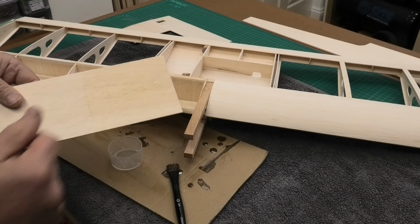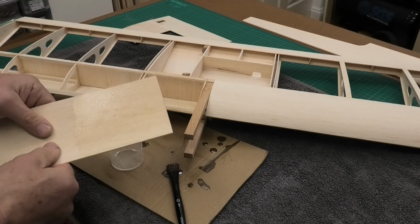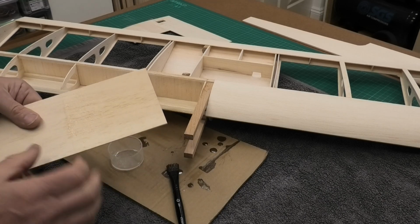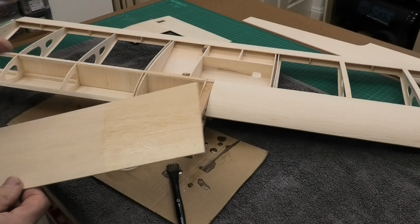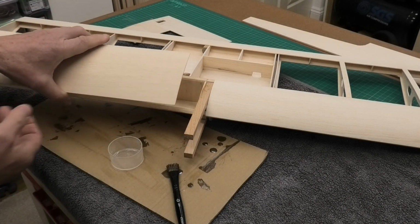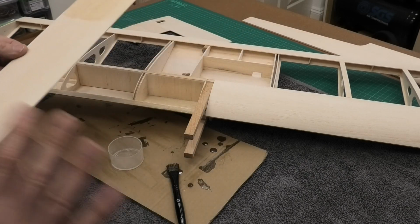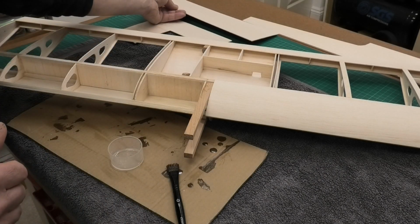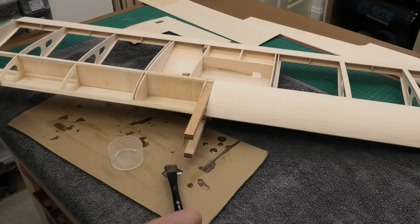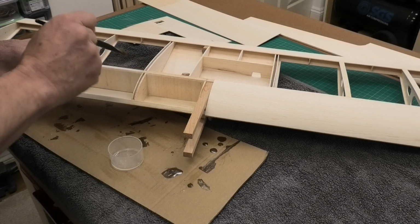Now there is a little bit of a trade-off here, because we're going to get the protection of the fuel proofing, but the epoxy will just stiffen up that end a little bit and make it slightly more resistant to wrapping around that leading edge. But it's lovely flexible balsa, so it'll still be easy enough to do when the time comes. So we'll just leave this to dry now.